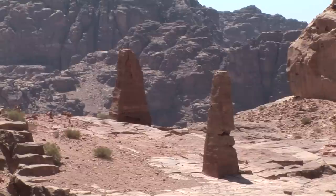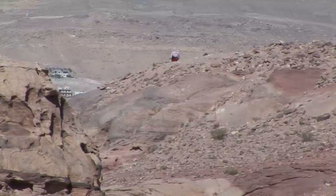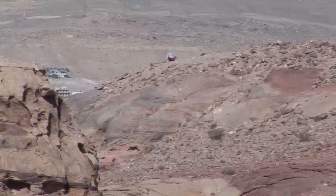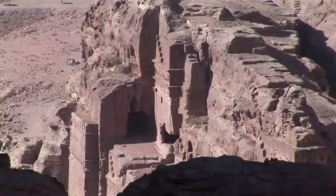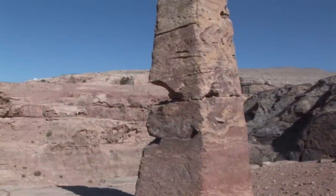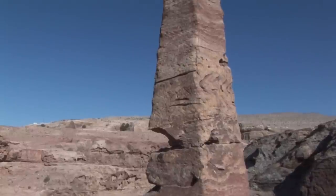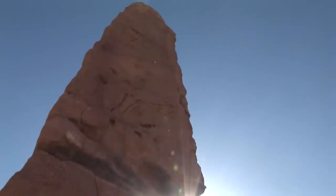Located below the high place of sacrifice on a level area are two obelisks about 7 meters tall. They are cut from the bedrock and stand 30 meters apart on a perfect east-west alignment. The function of these obelisks is not known, although they are thought to represent the two main male and female Nabataean deities, Dushara and Al-Uzza.